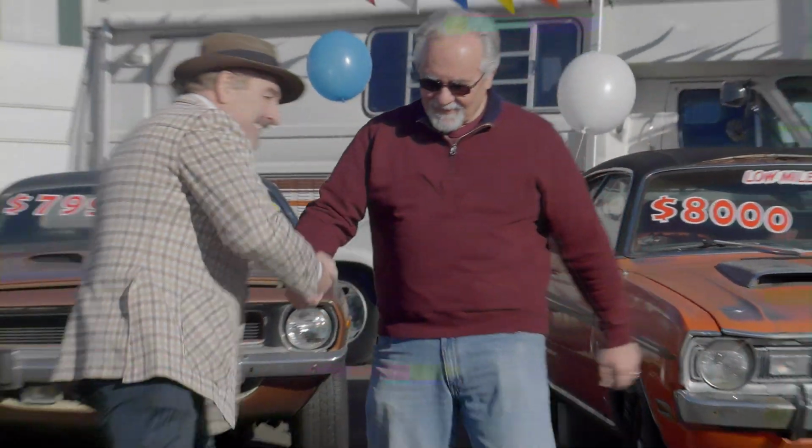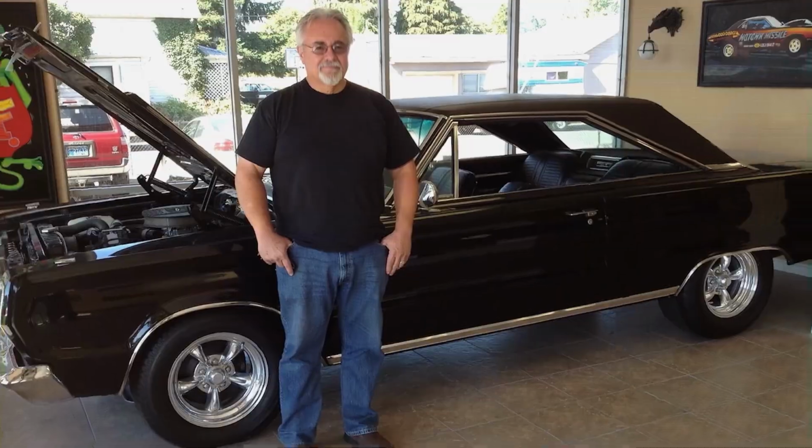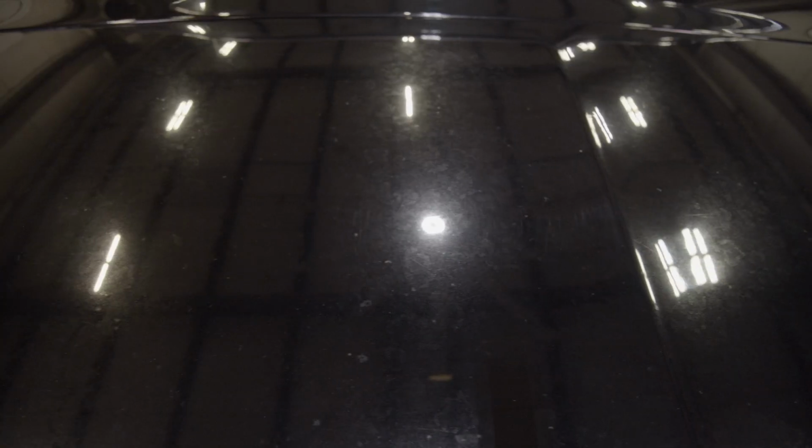After all the years of having the car, Preston came to me and asked if I would get it ready for sale for him. He's had it in the family forever, but he's not doing it justice, and he knows that. He's a diehard Mopar guy. He doesn't feel good about that, so that's why the car's here now.